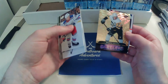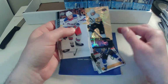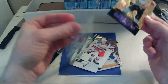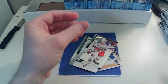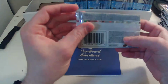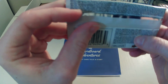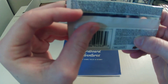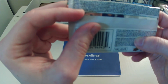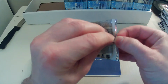All right, sweet. We pulled Evgeny Malkin. There we go. Evgeny Malkin, Dazzlers card. And the Dazzlers are actually quite popular. It's nice to see Upper Deck trying something different. What are the odds on those Dazzlers? It looks like Dazzlers orange are 1 in 10. So I'm not quite sure if they do look like gold, but perhaps they're considered orange.